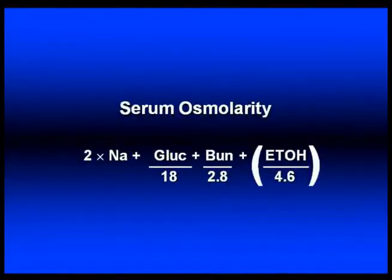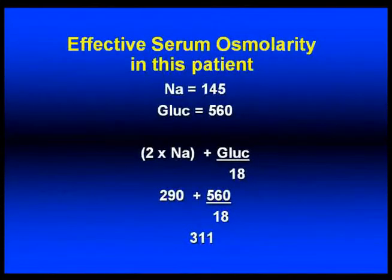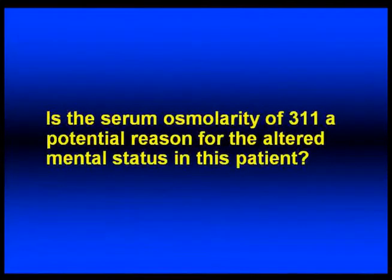So here's the formula: 2 times the sodium plus the glucose divided by 18 plus the BUN divided by 2.8 plus the ethanol divided by 4.6. But for effective serum osmolarity, you take the BUN out. It's just the sodium and the glucose, and if there's any ethanol. Our patient calculates to 311. So is a serum osmolarity of 311 a potential reason for the altered mental status? No. You need about 320 or more.